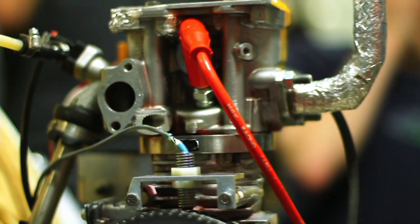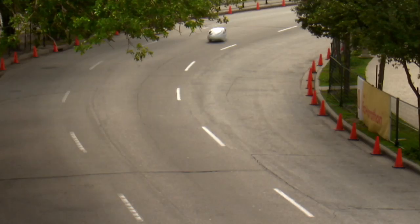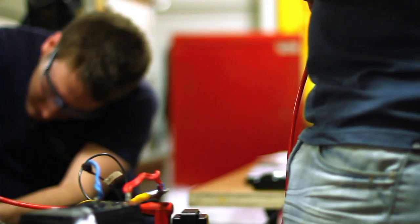Their motor started life as a single-cylinder, 3.5-horsepower lawnmower engine, but it's been heavily modified to improve fuel efficiency. This package is a winning formula. Laval currently holds the All-America's gasoline prototype record of 3,168 miles per gallon. It's a good occasion to prove to the world what we can do and what we can accomplish as young engineers.